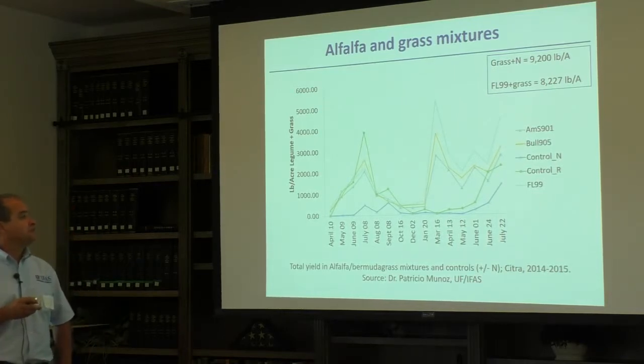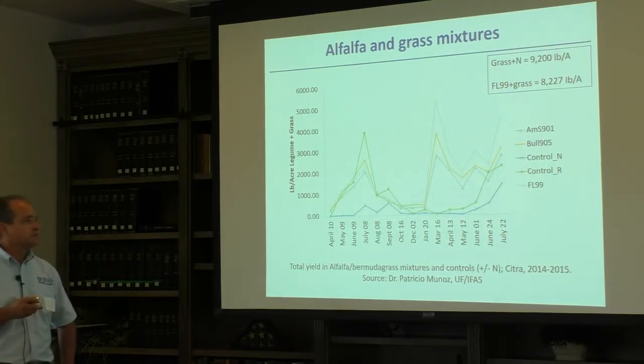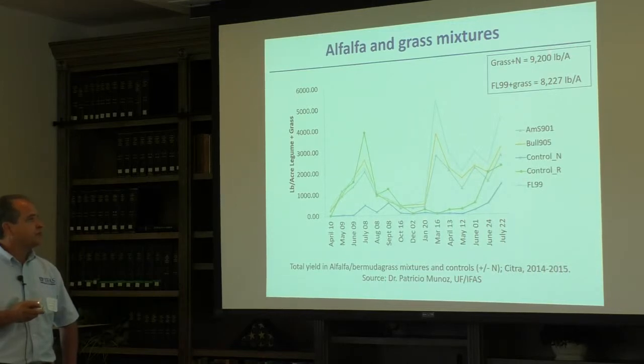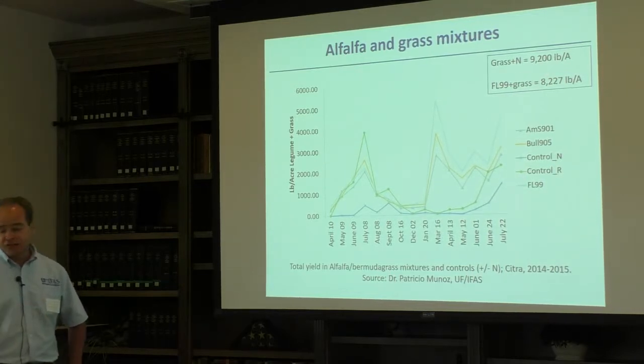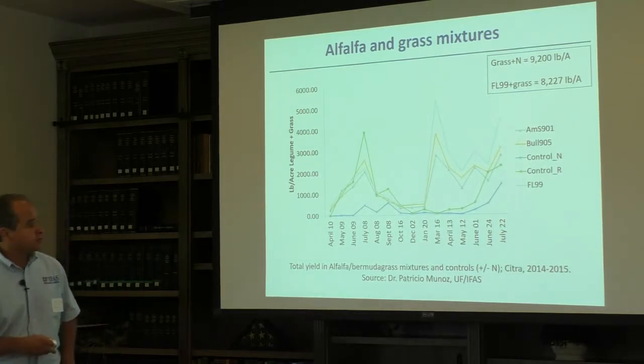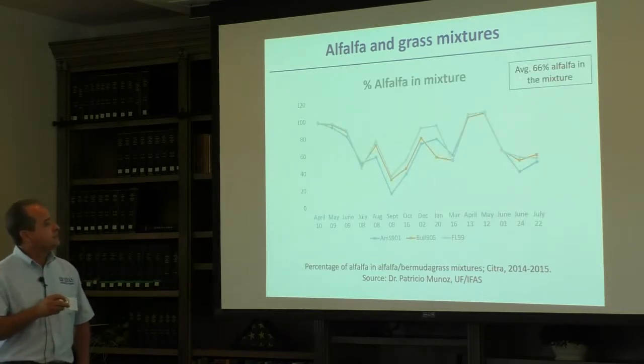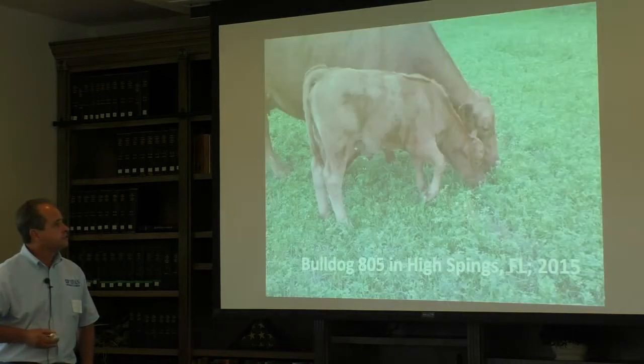And one interesting thing here is that the grass plus nitrogen produced 9,200 pounds per acre, and the Florida 99 plus the Bermuda grass, which is a mix of Tifton 85 and alfalfa, produced almost that amount without the nitrogen fertilizer. So that's an interesting system. But again, alfalfa is not for everyone. It needs a high pH, it's a very demanding crop in terms of nutrients, and you need to be careful. And the percentage of alfalfa in that mix was around 66%.